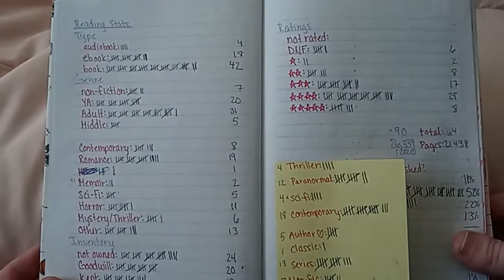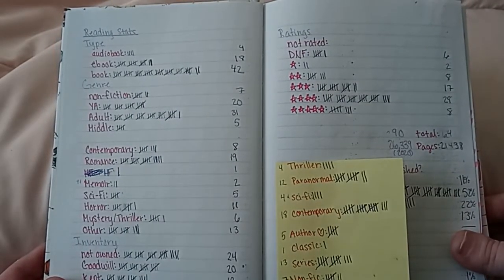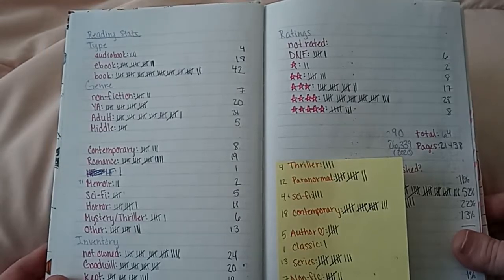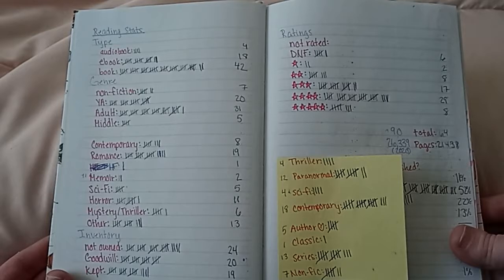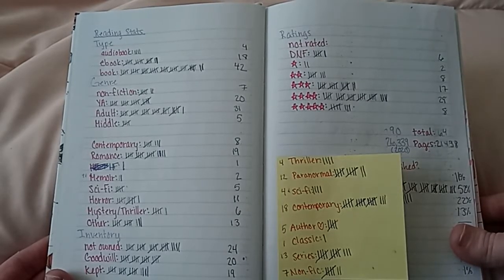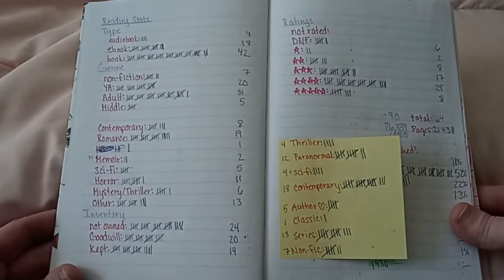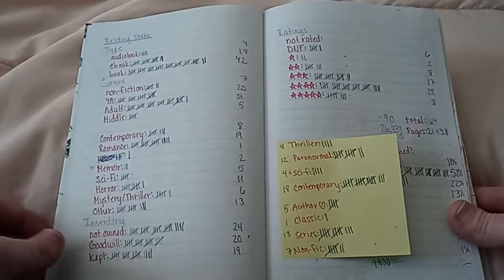So I have 2021: 4 audiobooks, 18 ebooks, 42 books. Nonfiction 7, YA 20, adults 31, middle 5. Okay, then this is different because it's not just that.